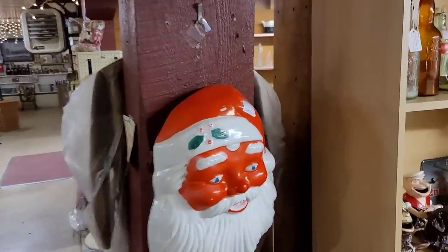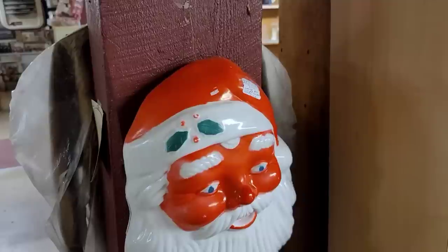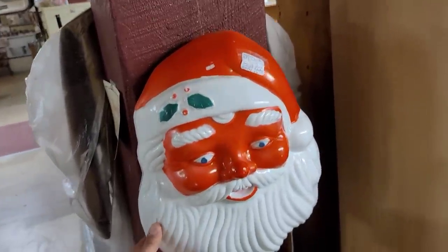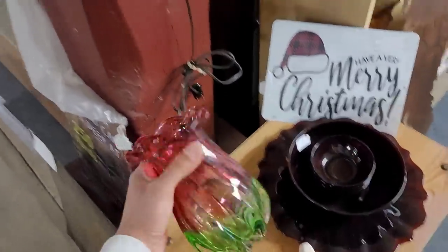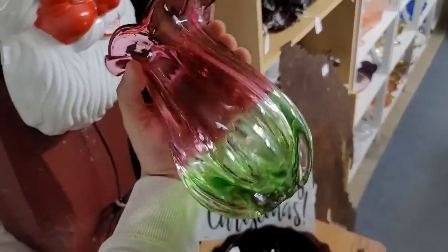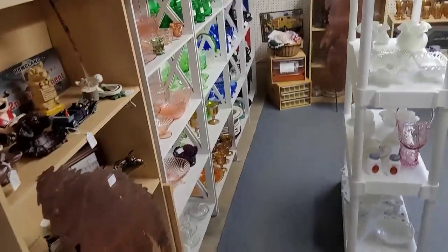Here we have Sunbathing Santa. He is a fan of natural and apparently the tanning beds. He's $30. He's that hard acrylic plastic little wall hanging light there. Not bad. Here we've got a little Teleflora vase. Yes, it is. In fact, Teleflora, it's $10. I still love these. I think the color combination, they're bright and springy and fun.